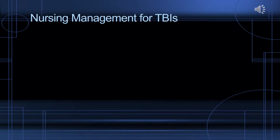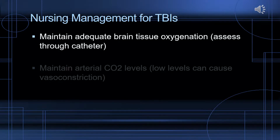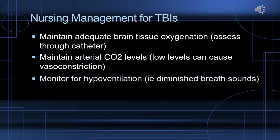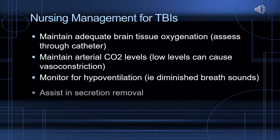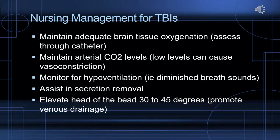Now let's turn to nursing management for TBIs. Some of the tasks that nurses can perform include maintaining adequate brain tissue oxygenation, maintaining arterial CO2 levels, monitoring for hypoventilation, assisting in secretion removal, and elevating the head of the bed 30 to 45 degrees.